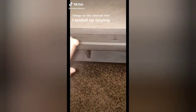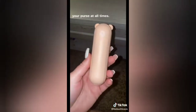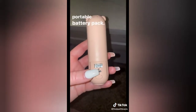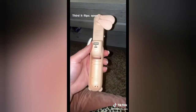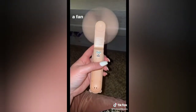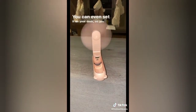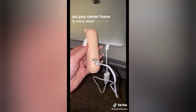Things on the internet that I ended up buying, part seven. This is a 3-in-1 gadget that is great to have in your purse at all times. First, it has a USB port to plug in your phone to use as a portable battery pack. Second, you can hold down the power button and it will turn into a flashlight. Third, it flips open and you can press the power button, it turns into a fan, and the fan has two different settings. You can even set it on your desk so you can use the fan hands-free. Plus, the entire thing is rechargeable, so you never have to worry about batteries.